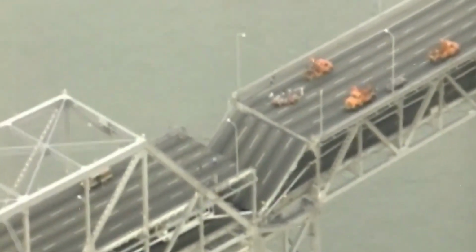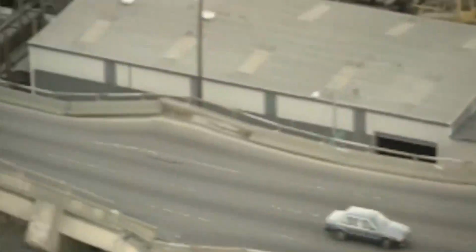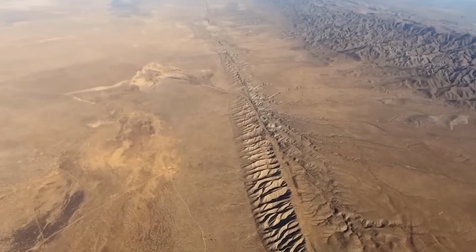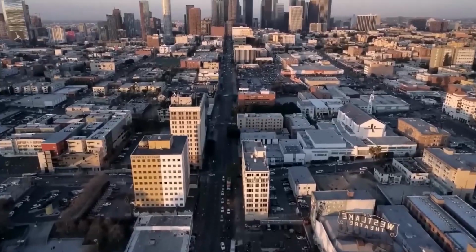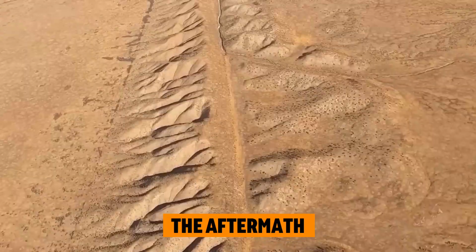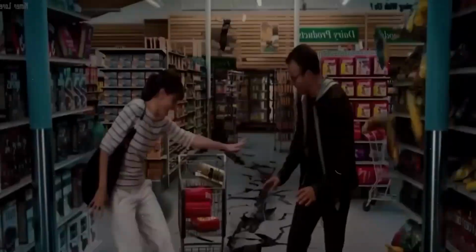While the prospect of a major earthquake along the San Andreas Fault is certainly daunting, Californians are no strangers to these events. The infrastructure of the state has been designed with earthquake protection in mind, and people are generally well prepared for such disasters. However, even with careful planning, there is no way to completely eliminate the risk of death and injury.